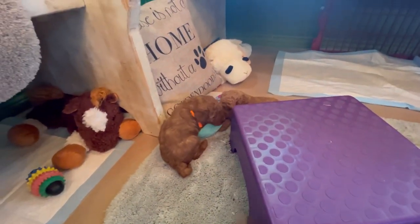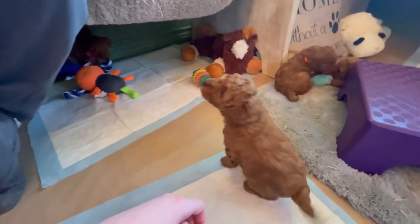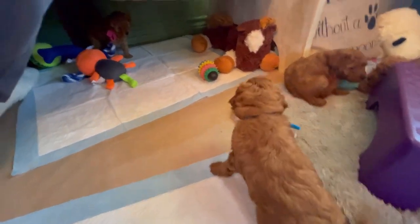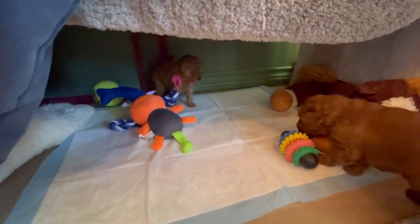Obviously, puppies that are already chosen, you won't be viewing them. Hello. Hello, little miss. Yes. Hi. Look at those tails going.